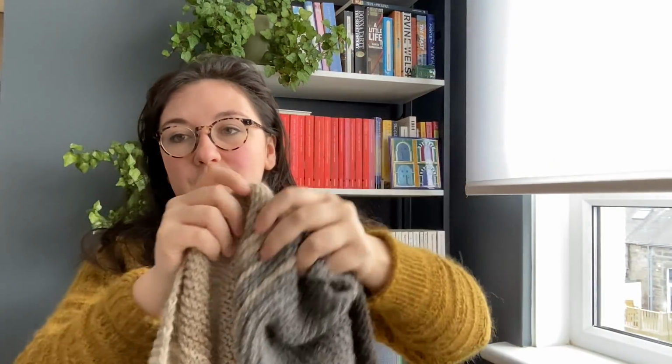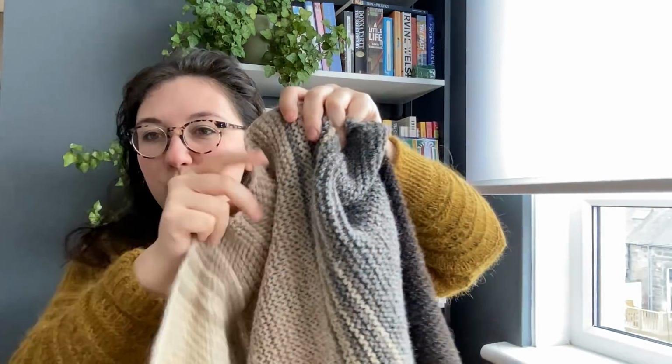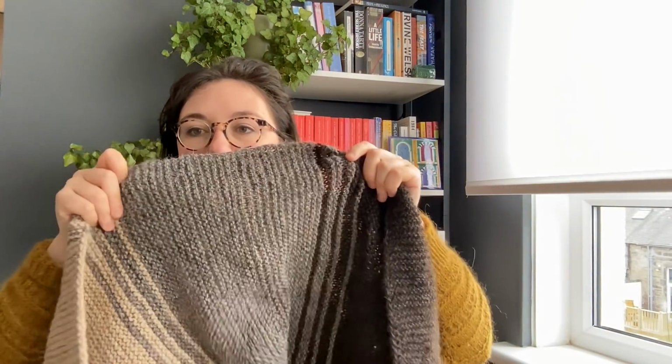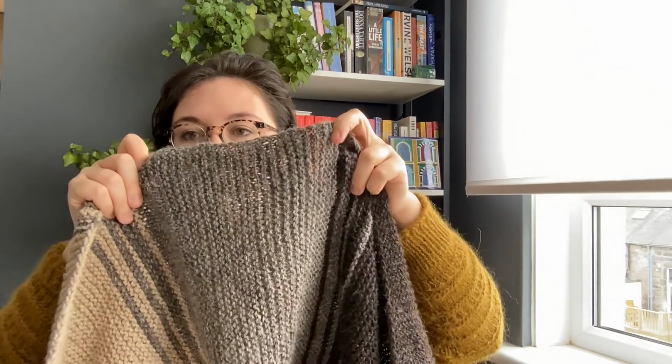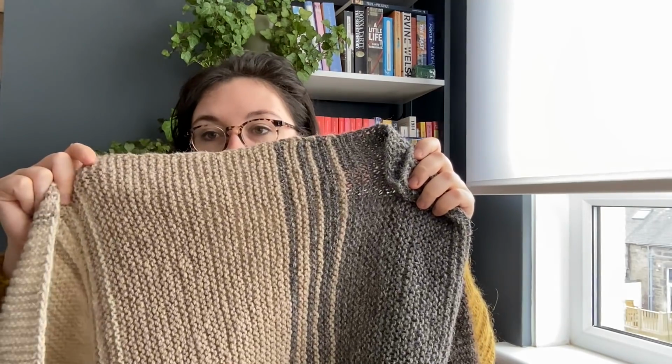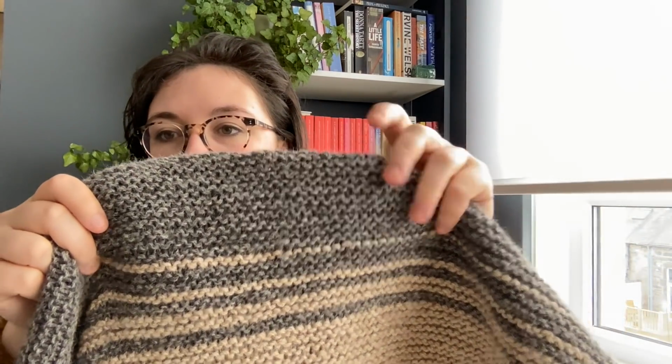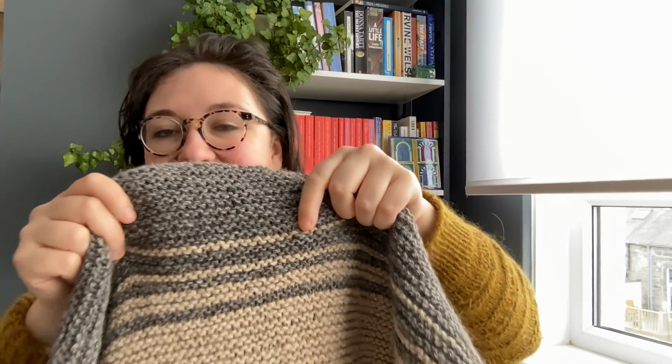Like, I kind of want a whole shawl in this. This is the oatmeal colour, and it's just really squishy. This grey has got a beautiful variegation, and I completely ran out of this one. I had to splice my two yarns together somewhere here. Right there, you can see it.